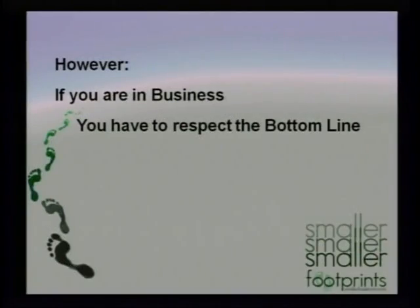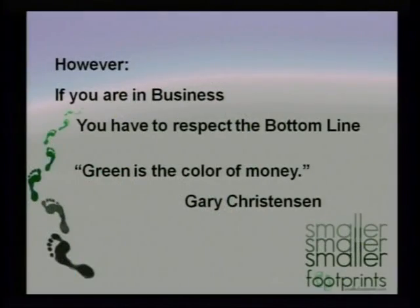But all these environmental responsibilities are just fine. But if you're in business, and I'm a businessman, you have to respect the bottom line. You have employees to pay. You have a banker to pay. If you're a publicly traded corporation, you have your shareholders to pay. You have to be not just environmentally responsible, but economically responsible. And that was what Gary recognized early on. Gary began to say green is the color of money, because he felt that if he built the right building, he could have not only the right environmental impact, but also the right economic impact, for himself and for his tenants and frankly for his bankers.